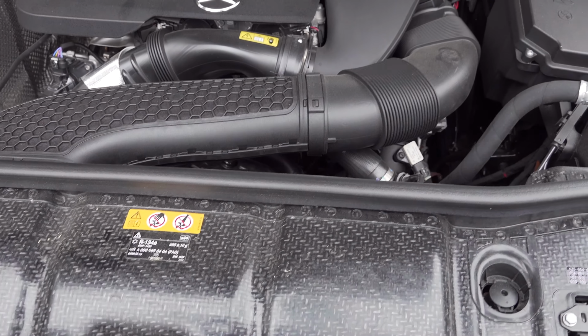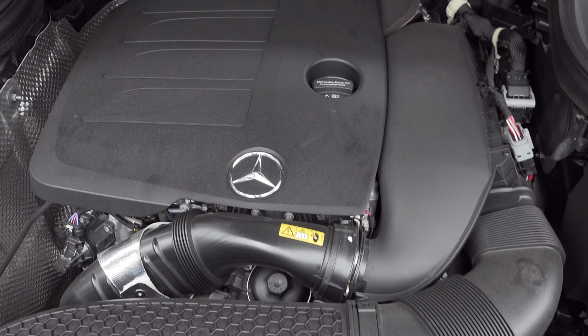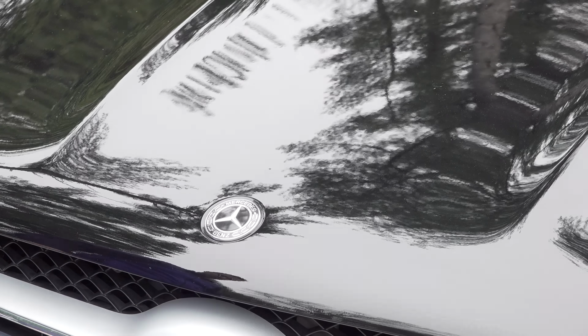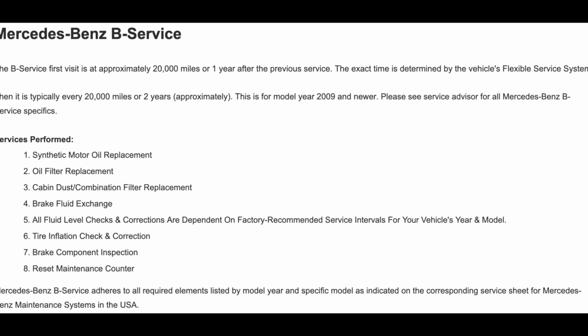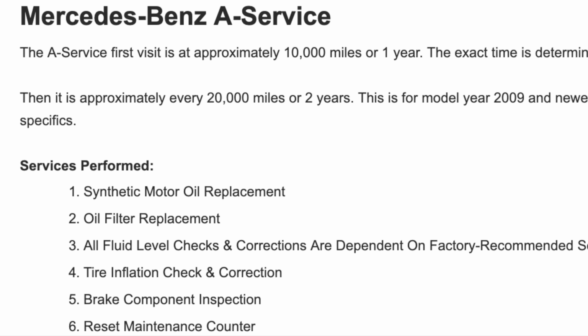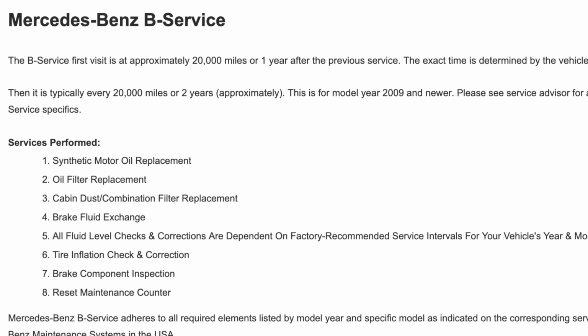Service is another thing that's easy to understand, but it's hard on the wallet. Now for a Mercedes, you don't really just get oil changes. They've got an A and a B service. You get the A service when you hit 10,000 miles and the B service when you hit 20, and you alternate throughout the life of your vehicle. Now that A service is going to run you anywhere between $200 and $300, which is essentially just an oil change, and the B, which involves some filters, is going to be usually over $700.